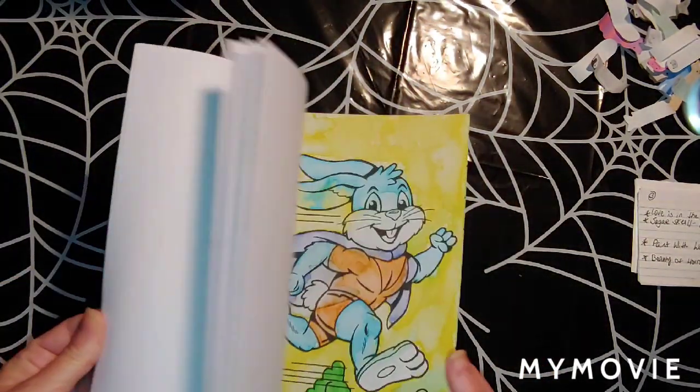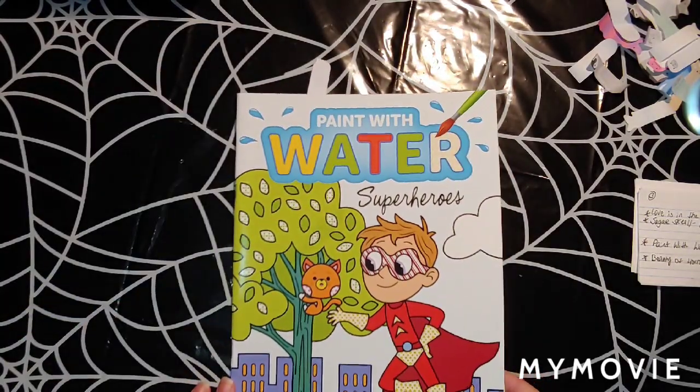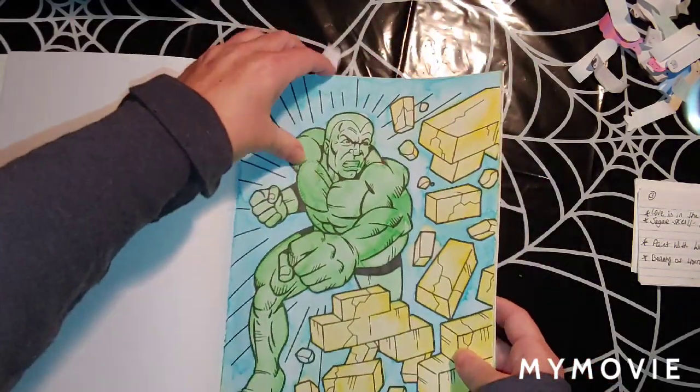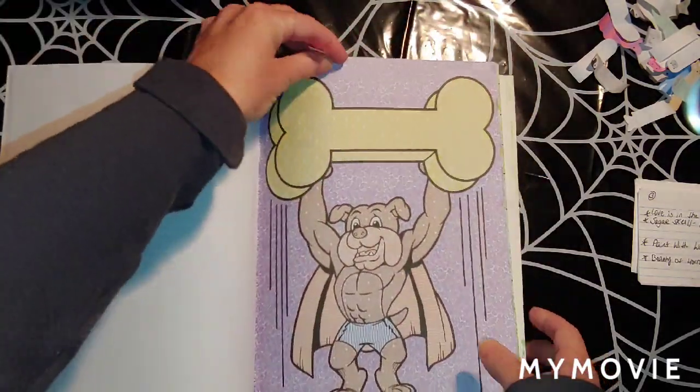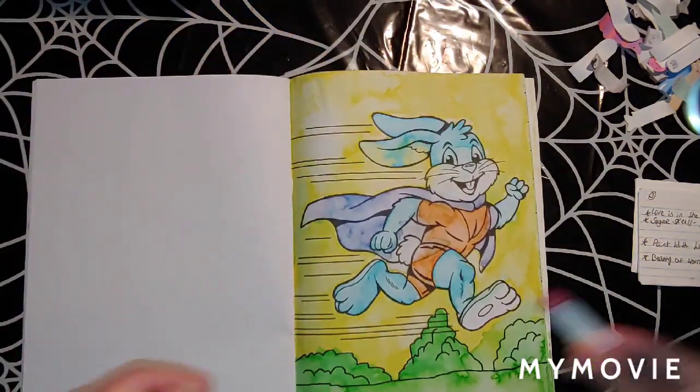This one, Paint with Water. This is the Paint with Water Superheroes book. And we did this one right over here, if I can find it, guys. Right here, yeah. Did the cute little rabbit on camera.